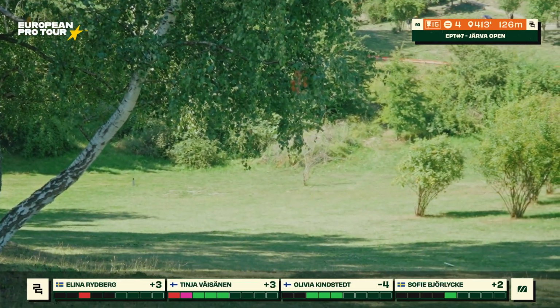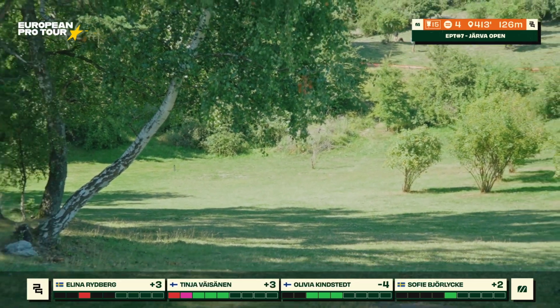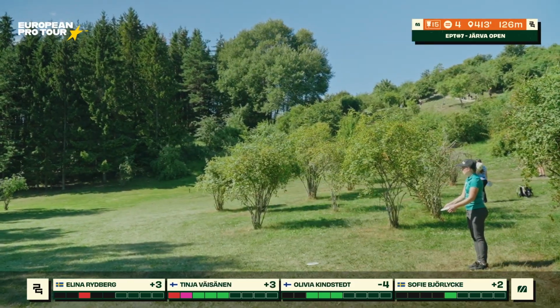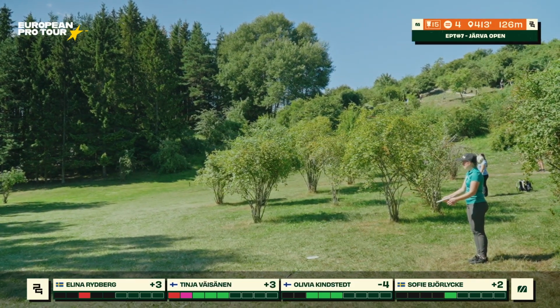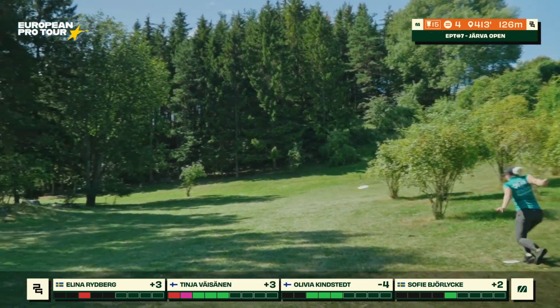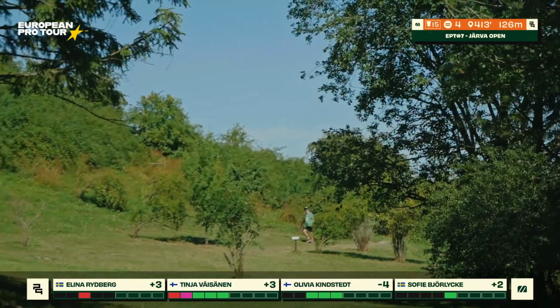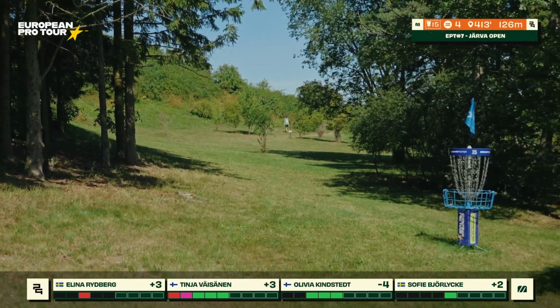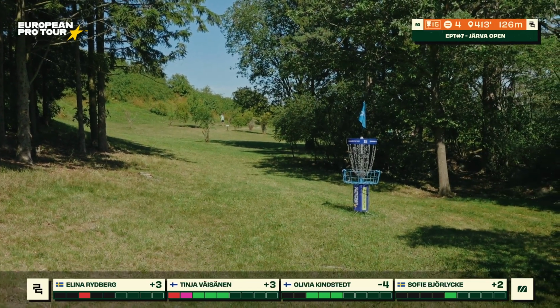Sofie's second shot kicks out to the fairway. Doesn't gain much distance, but into a better position. Elina actually has an open look here. I thought she was behind those trees, but she's able to get a nice run up and try to power a little skip shot. Gets it most of the way there. Circle 2 look for birdie now.